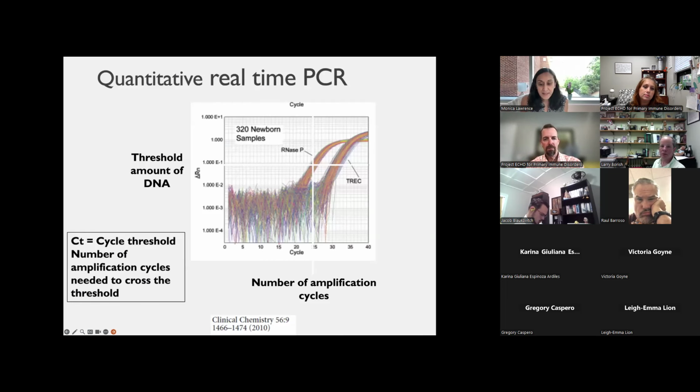So this is what it looks like. They take some DNA and they amplify the TRECs using probes, and it's a log scale. With every cycle of amplification, you double the amount of DNA that is present. Eventually, with enough cycles, these are the number of cycles on the x-axis, you reach a threshold amount of DNA. And once you reach that threshold, they look at how many cycles it took to cross it. In a normal child, by the Virginia Department of Health, the normal cutoff is somewhere around 34 to 38. Don't quote me on those exact numbers, but ballpark around 34 to 38 cycles.